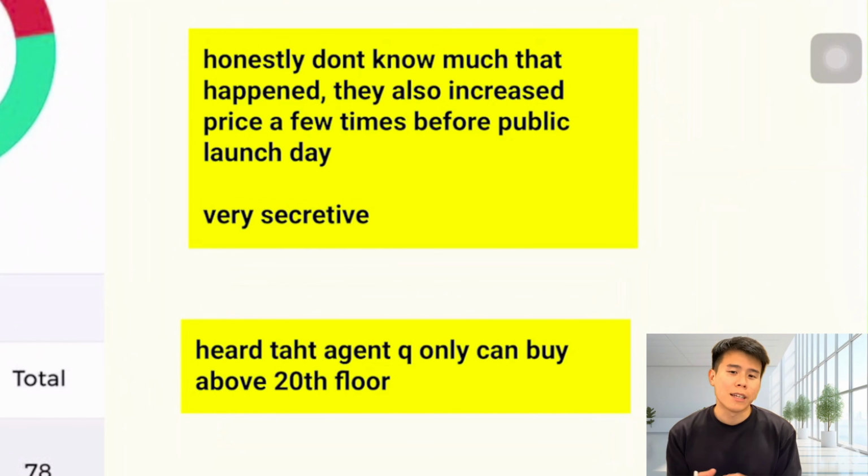But what we heard on the ground is that they might have increased the price maybe once or twice before the public launch day. Overall, it was very secretive and we only knew how many units were actually sold on the booking day itself. So at the end of VVIP day, most of us didn't even know how many units were actually sold. And from what I heard, agents could only buy above the 20th floor. So I think they were trying to do something similar to what Simian did for AOK. But overall, it was very secretive and there wasn't much information that we knew other than that a total of 22% was sold before the actual public queue.